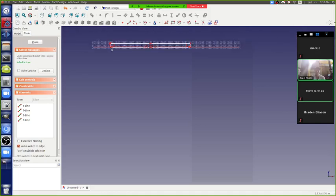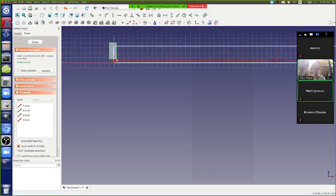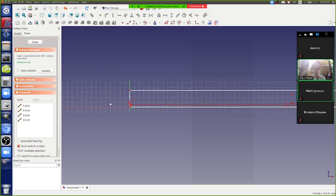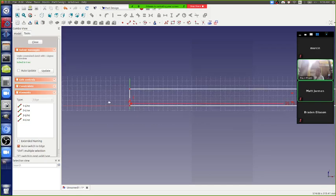Left mouse button to scroll down. If you do left mouse button. Wait. Let's see. No, like, oh, sorry. Right mouse button to move it around. There you go. Yeah. Right mouse button to pan.